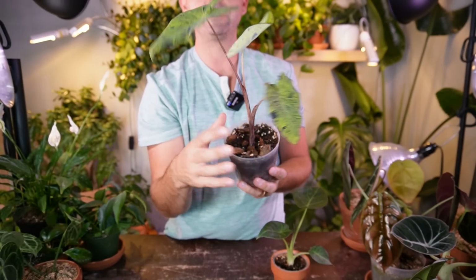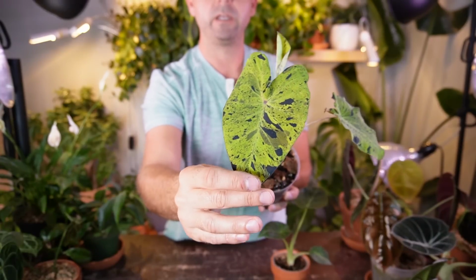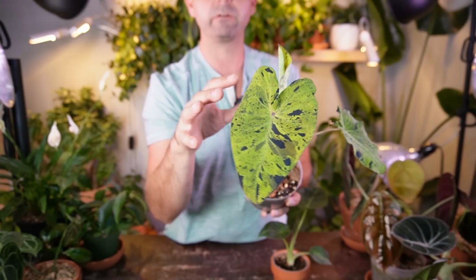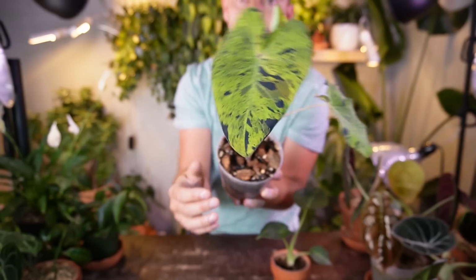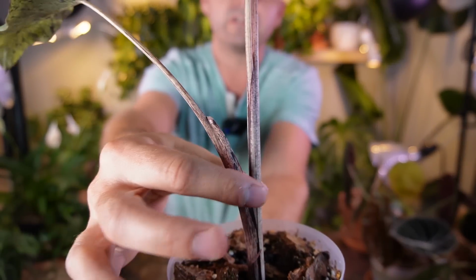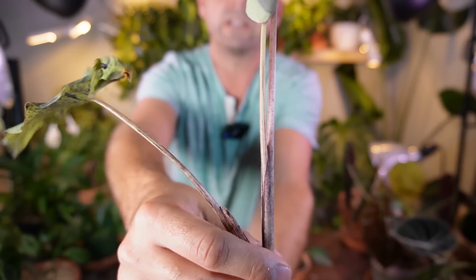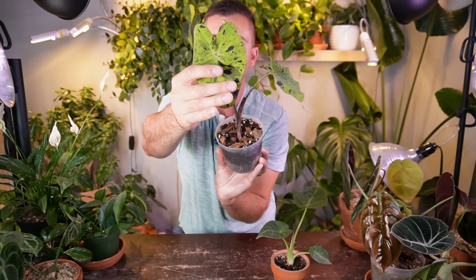So again, this one likes that consistent bright light from the grow light, the Aspect grow light, and it's done really well. It's gotten 3 leaves within the span of maybe a couple weeks since I've had it in the house, but I just like the speckled pattern, and even the stem. The stem is almost like a dark and light purple. It's such a unique looking plant. If you are able to find one of these, highly recommend getting it. It's really easy.